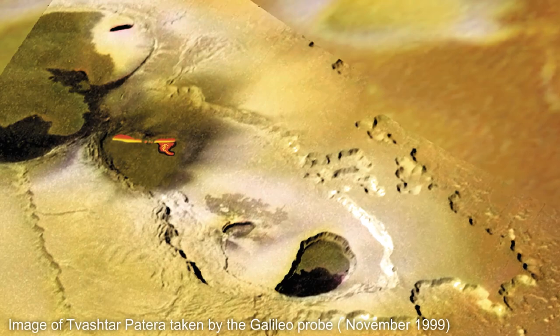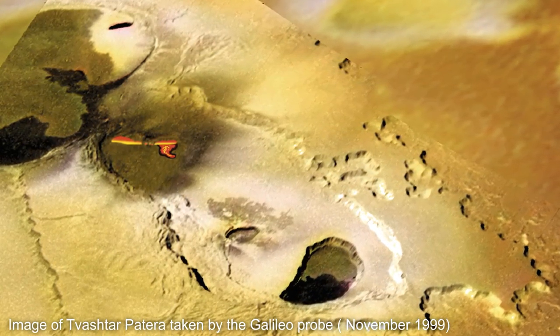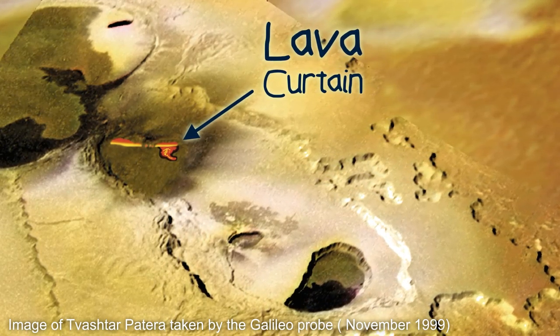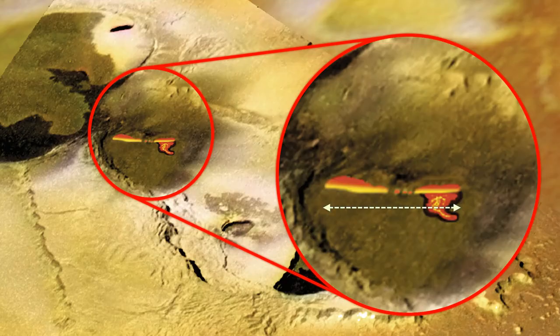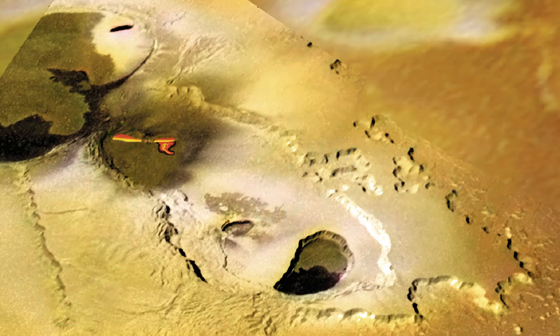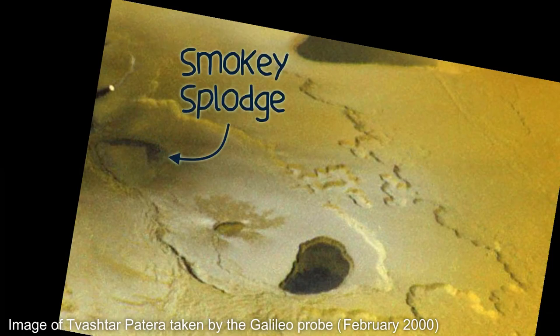Take a look at this image of the Tvashtar Patera, captured by Galileo in November 1999. In this image, you can see a lava curtain from an explosive eruption. Now, while this lava curtain may not look all that impressive at first, bear in mind, this image was taken from space at a distance of 17,000 kilometers, and the curtain spans 27 kilometers, shooting lava 1,500 meters into the sky, which is twice the height of the Burj Khalifa. When Galileo returned to this site 6 months later, the curtain had closed on this eruption, leaving behind a smoky splodge, and proving these explosive events are indeed short-lived.